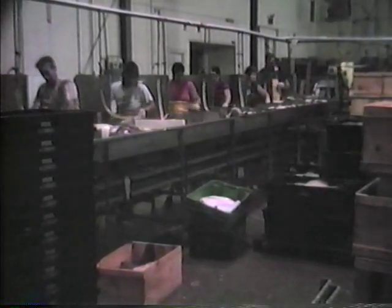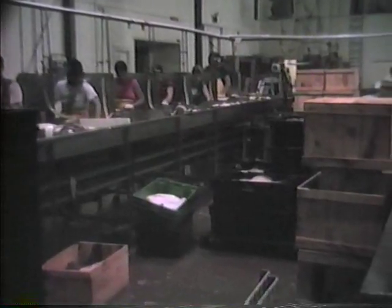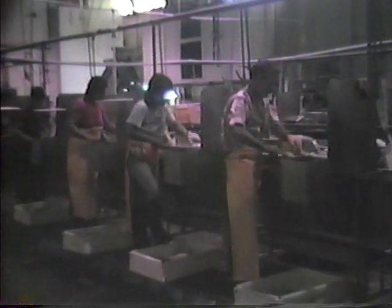We're now looking at the species of flounder or yellowtail being filleted, and as we get closer, we'll take a look. The picture right now is a little bit dark. This is just a demo tape anyway.